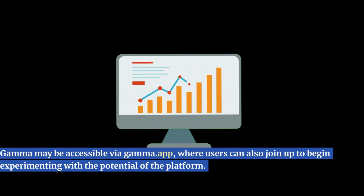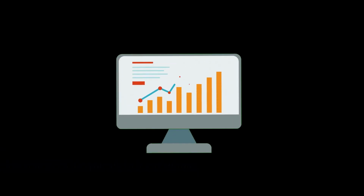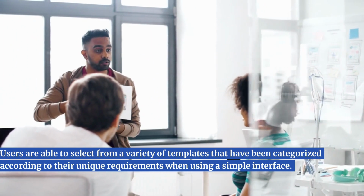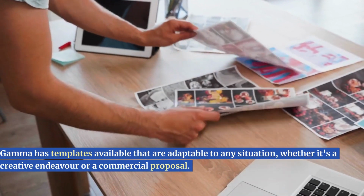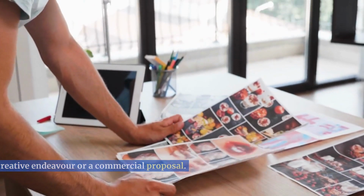Gamma may be accessible via Gamma App, where users can also sign up to begin experimenting with the potential of the platform. Users are able to select from a variety of templates that have been categorized according to their unique requirements when using a simple interface. Gamma has templates available that are adaptable to any situation, whether it's a creative endeavor or a commercial proposal.